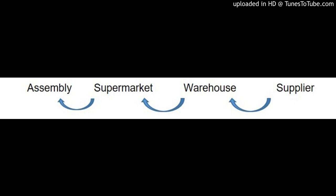So step number 2, review the bill of materials for those top items. The importance of reviewing the bill of materials is to understand what parts are consumed by those top parent items in the Pareto analysis. Now realize that some parts may be used in multiple items, and that's important to know because we'll have to aggregate the demand for those particular parts.